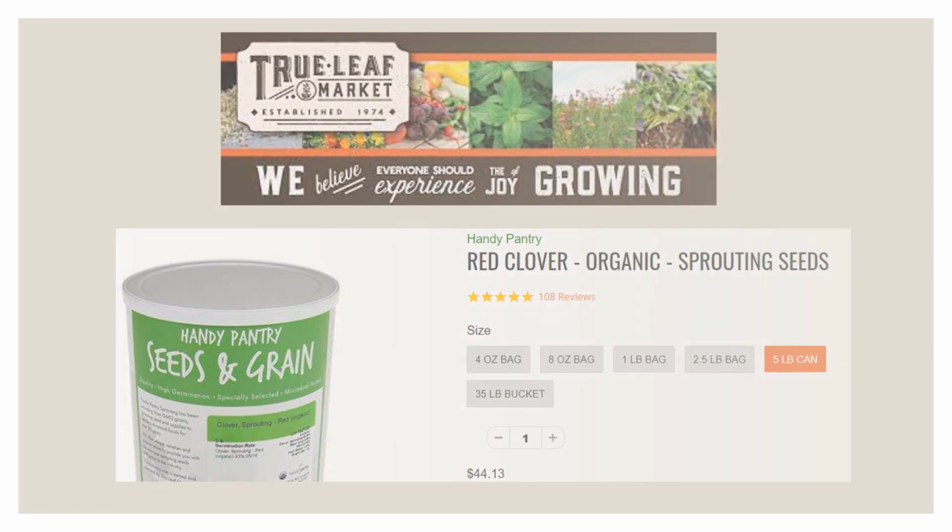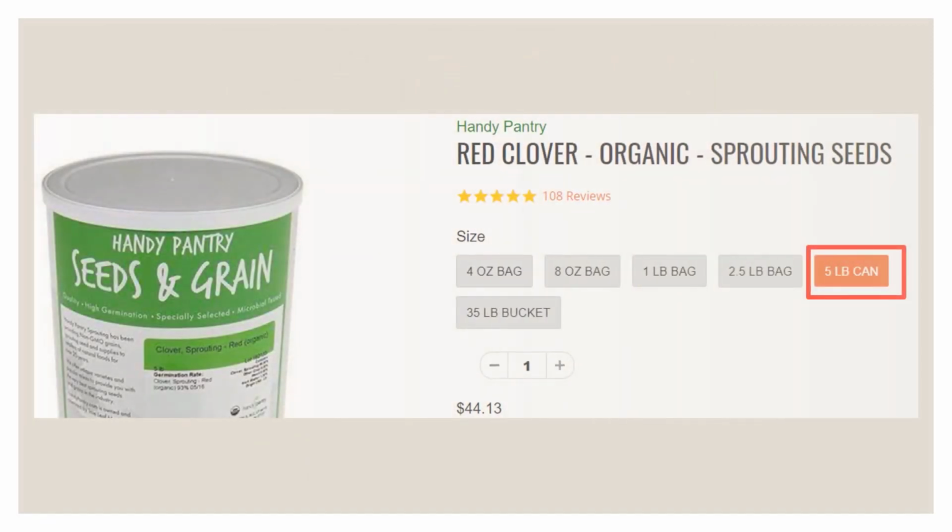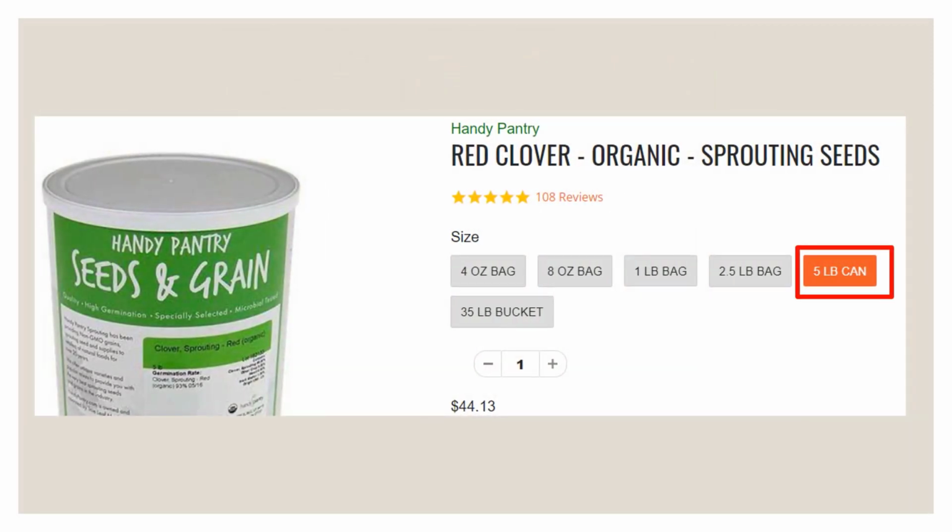So what I do is that I purchase my seeds in 5-pound cans, and then once I open them, I put the seeds into jars and vacuum seal them so they last a long time. By the way, if you don't have any way to vacuum seal your sprouting seeds, don't worry. I have kept some sprouting seeds in Ziploc bags and they've lasted for years.